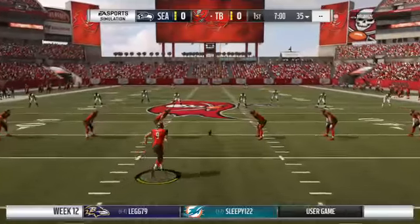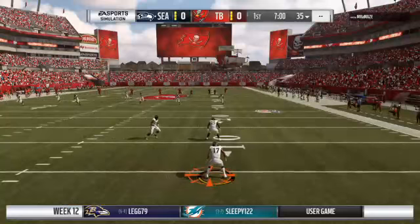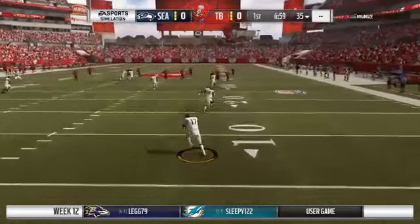The final playoff push is upon us. It's week 12 of the NFL season, and we're underway on EA Sports. Perry, the return.